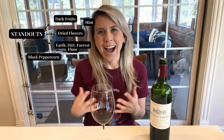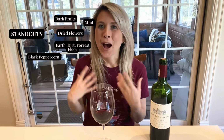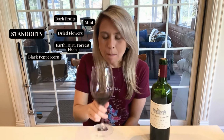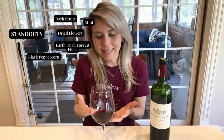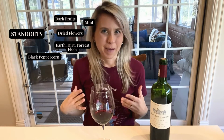Standouts, I'd say with this one are the black fruits, the earth, like that dirt. It's kind of dusty smelling. The black peppercorn, and dried flowers, so kind of dried floral notes. The green is there, but again, it's showing up a little bit more minty, and it's not screaming at me.